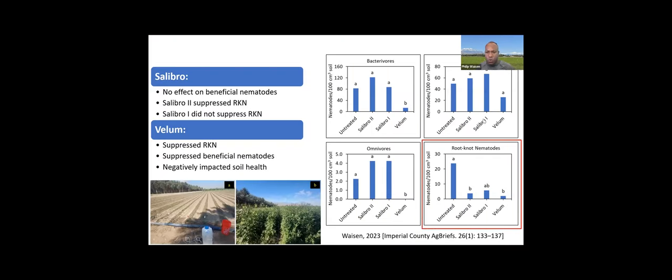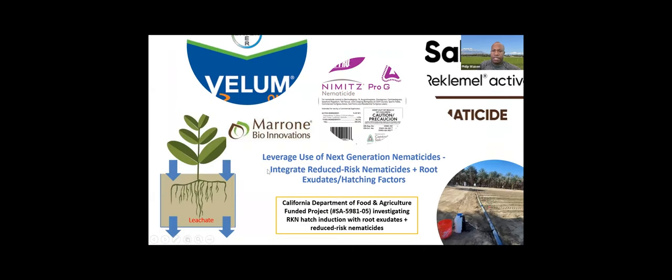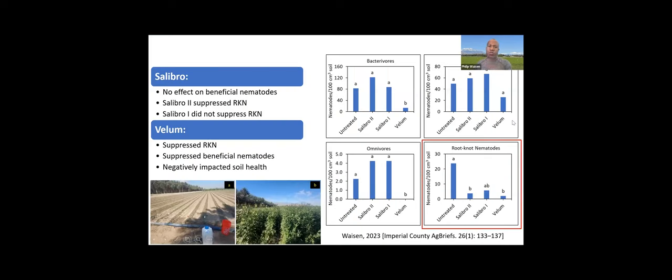I wanted to show you one study. It's not really an organic product, but this is Salibro, which is not registered in California, though I'm already doing the work to see whether it can be used here. One very interesting thing about this nematicide is that, unlike the commonly used Vellum, Salibro doesn't have non-target effects on fungal feeding nematodes, the beneficial nematodes, bacterial feeding nematodes, or omnivores. So it's really suppressing our target nematodes. That's really interesting to see.